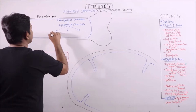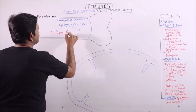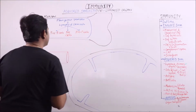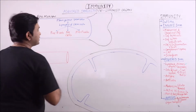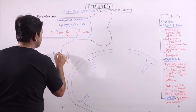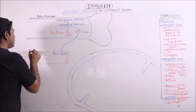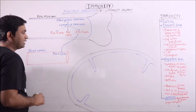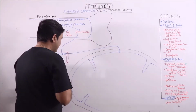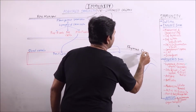First one is pre-B cells, second is natural killer cells, and the pre-T cells. These pre-T cells enter the blood vessel. These are pre-T cells which are entering the blood vessels, and they will reach the thymus gland. This gland is thymus gland.